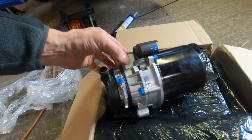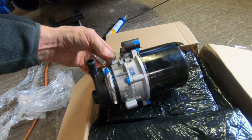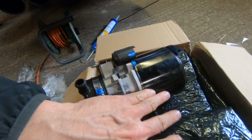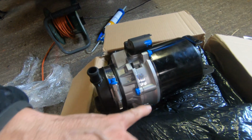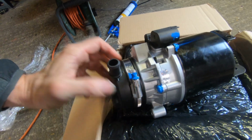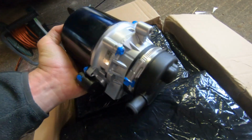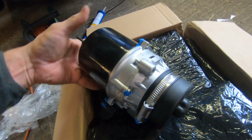The guy that's put this together, or the person, shall I say, has done a very nice job. Everything's very, very clean. You can see they've taken the care to really do a good job on this, which is nice to see. Certainly a lot better than the last one.